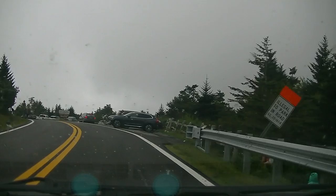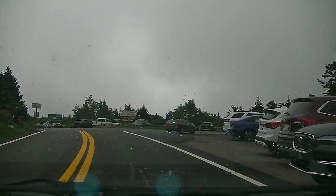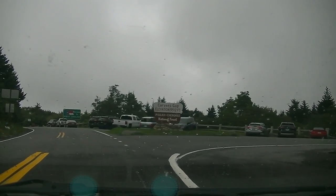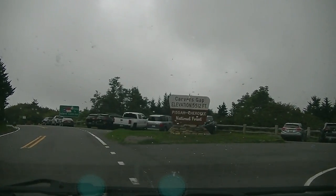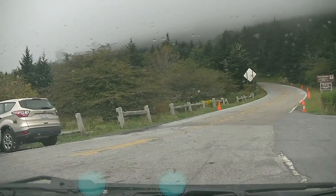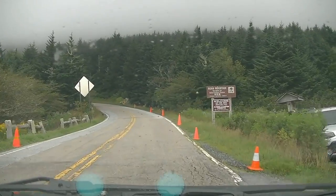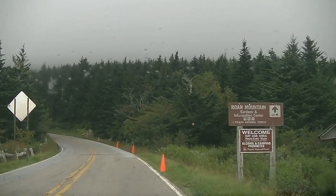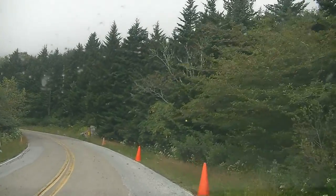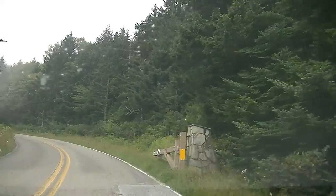Up at 5,500 feet here. We're right on the border of North Carolina. 5,500 feet. Carver's Gap. That's where we're at right now. To the left is North Carolina, and then up here is Roan Mountain. Look at that, guys. You can see the clouds here. Check that out. Wow. It's just incredible. Amazing.